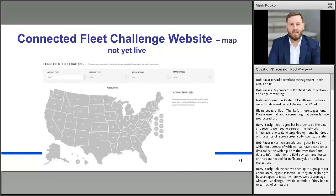Eventually, we will have a website map. I mentioned this, it's not live yet, but you'll have the ability to filter. You can filter by agency type, vehicle type, applications, makes and models, and you can do multiple filters on top of that. So you can do a couple of those all at once, and really dive down to find out something that is applicable.